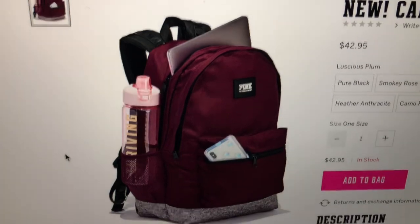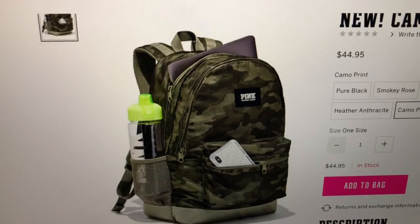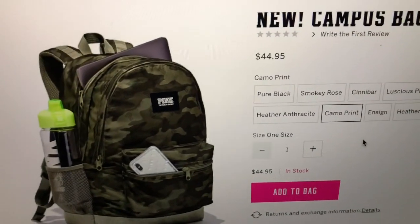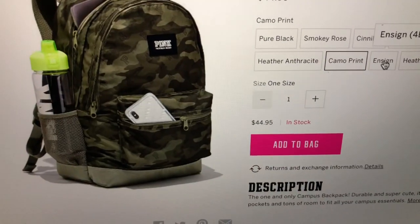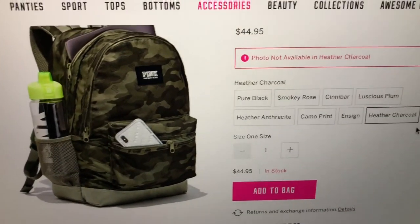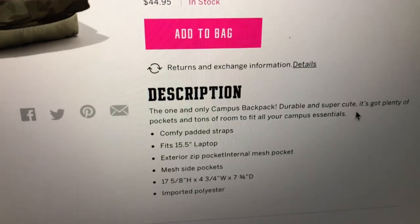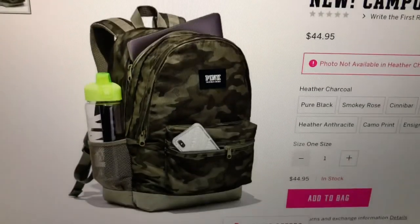So this one is the campus and it's a maroon one. It has space for your water bottle. And then here is the camo. I really like the green camo. I think they had a green one last year, but I don't know if it was camo. But it was like an army green color. And then on this particular day, the first time I checked early in the day, there were other colors that were not available yet, but since then I have checked and they have more colors, which I'm going to show you now.